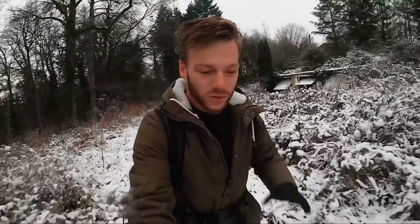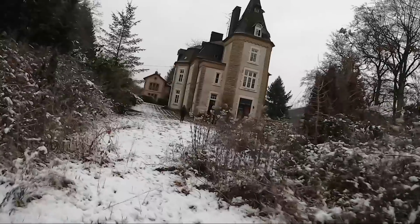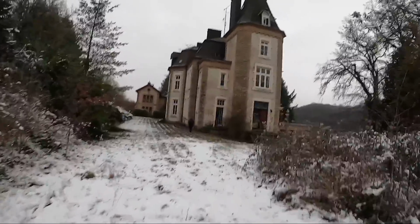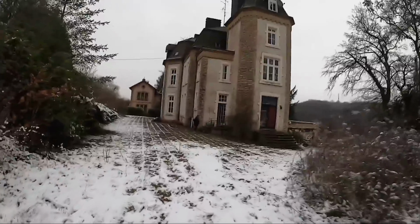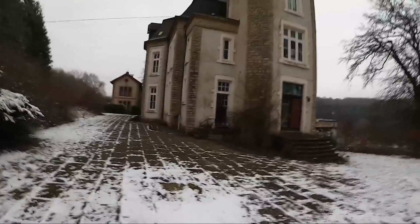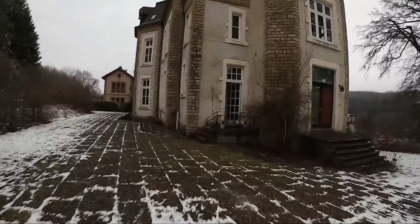Walking through here, through this winter wonderland, gives you a true mysterious feeling. And then you're walking through an abandoned castle that you're gonna explore. That's just one of the best feelings you can get while exploring. I can see already that the window of the place is just open. They're walking in right now. So it is gonna be an epic explore. Let's start off this adventure.